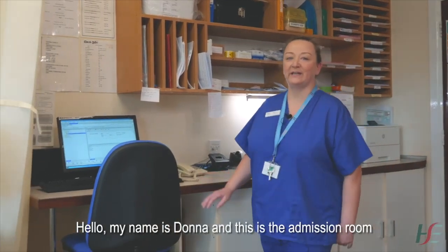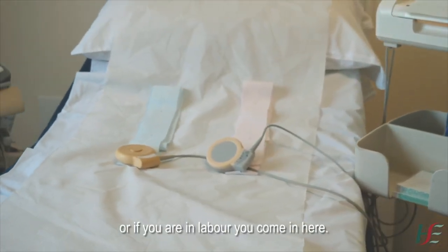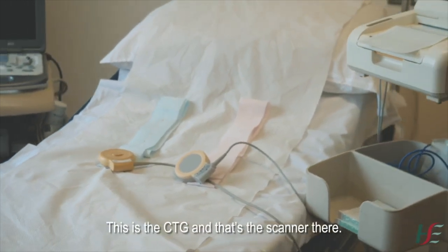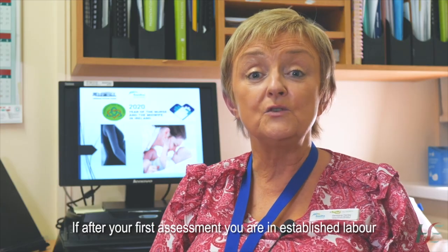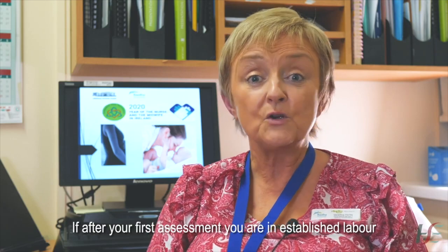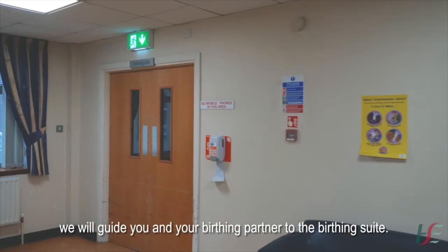Hello, my name is Donna, and this is the admission room. If you need to be assessed on your pregnancy or if you're in labour, you come in here. This is the CTG, and that's the scanner there. If after your first assessment you are in established labour, we will guide you and your birthing partner to the birthing suite.